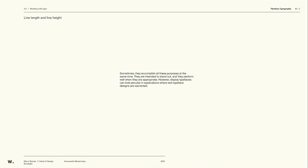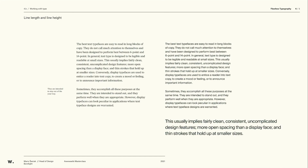Same goes in the other direction. I understand that there is sometimes a need to make the text tighter as a form of artistic direction, but be thoughtful about it. If we have longer lines in width, then it has to have a little bit more spacing between the lines. And for the shorter line length, it needs to have less spacing between the lines.